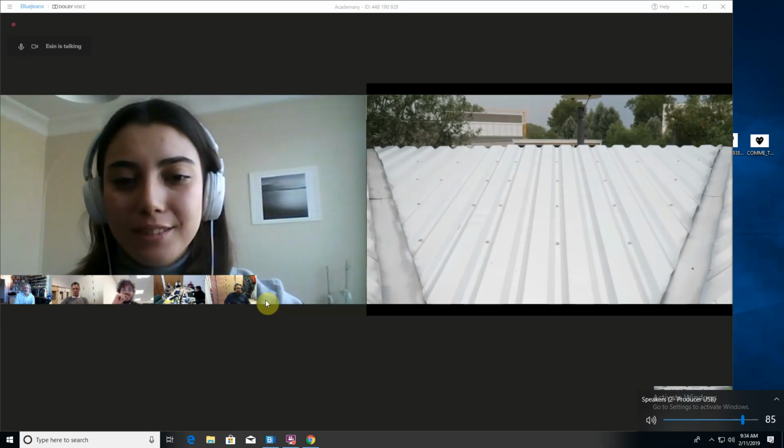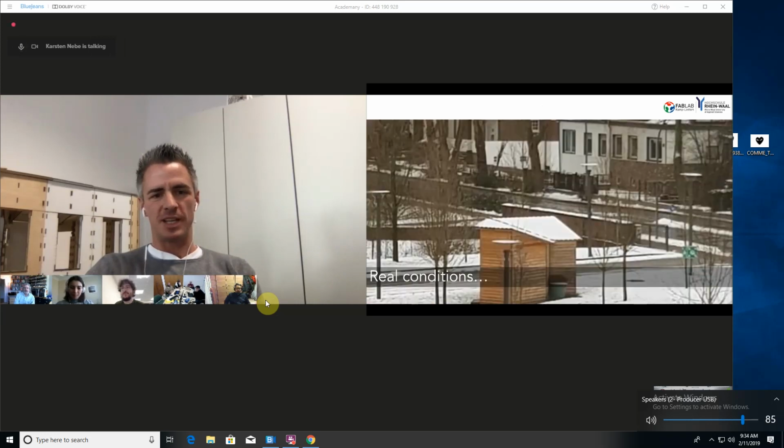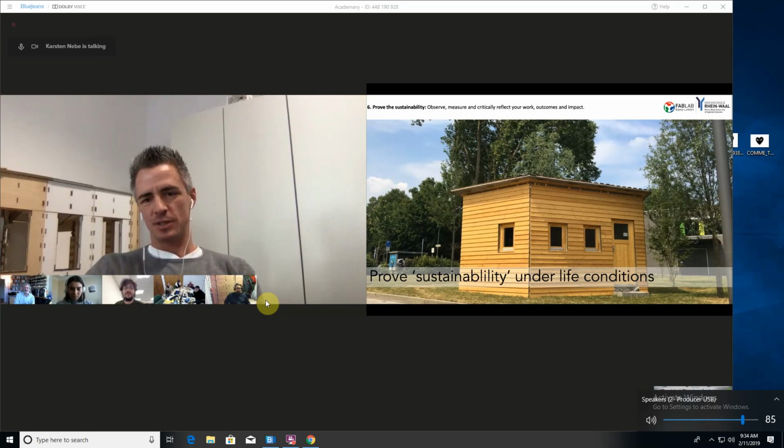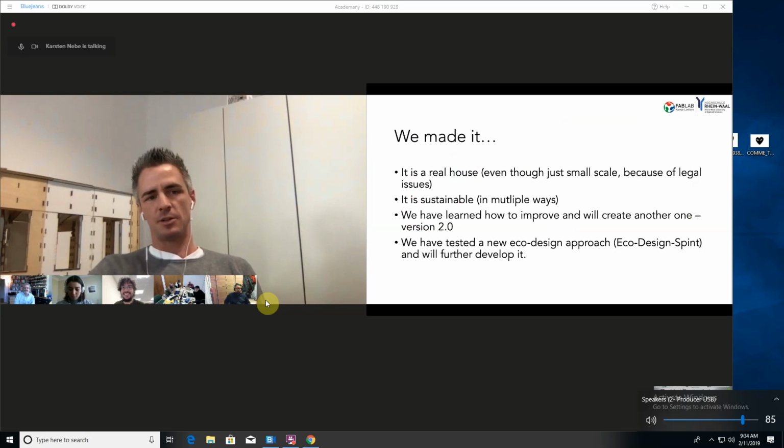So we wanted to prove the sustainability of the house and the life conditions. So it is not just a prototype. It's a real house, even though it's small. But this is just because of legal constraints. We were not allowed to build it in a bigger scale. But we tested it. It's still existing. It's standing outside, and we tested the material and also the architecture of it. So we wanted to build a real house. We did a real house. We tested its sustainability in multiple ways, and we can prove it. We learn how to improve, and we will create a new version of the house very soon.